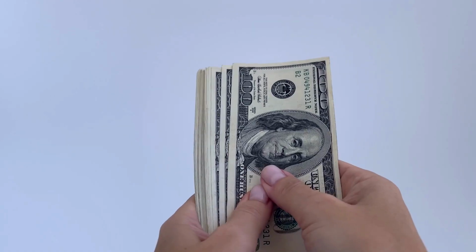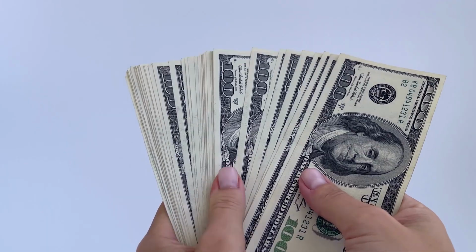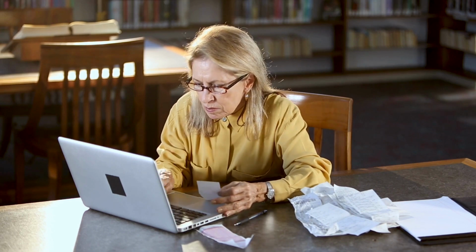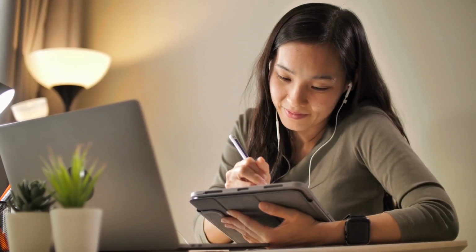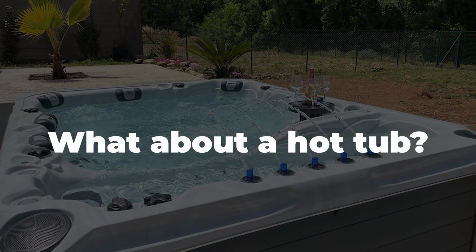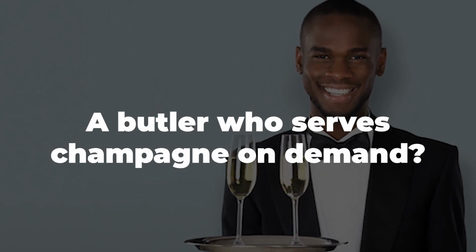Sure, you could do that, but then you'll be stuck wondering why nobody wants to pay $500 a night to sleep on a lumpy futon with a view of your neighbor's cat. So do yourself a favor and take the time to look at other listings in your area. See what amenities they offer. Do they have a pool? What about a hot tub? A butler who serves champagne on demand?